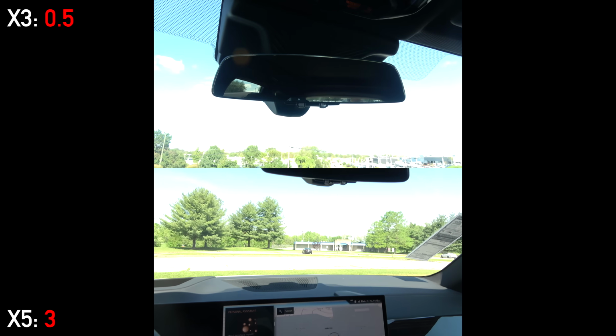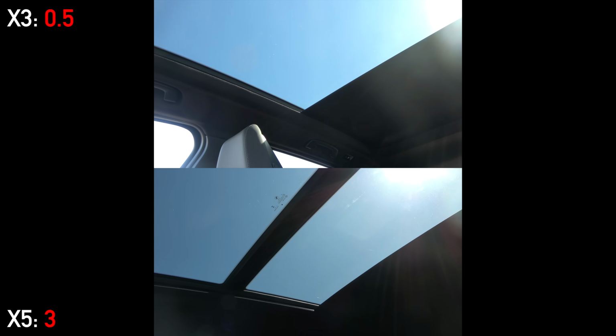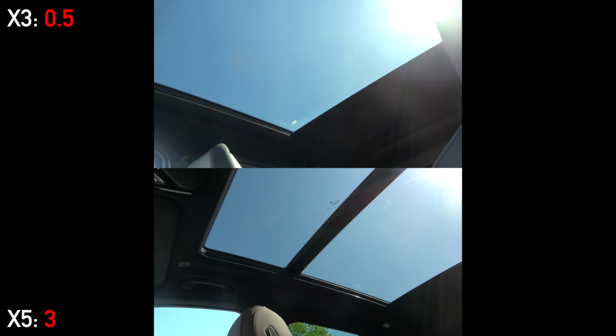Finally, the last things to mention up front are the auto-dimming mirrors and the panoramic sunroofs. While they both have one, you'll notice that the new X3's is one single piece now, which means that it cannot open like the X5's.